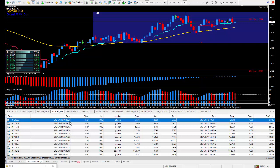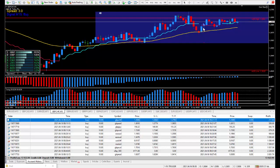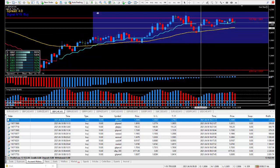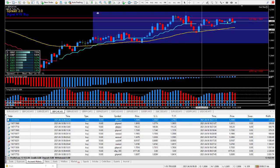Took a bunch of these trades. Most of these trades were taken between 8 and 8:30 this morning, except for this first one, which was around 9:30. So let's drag and drop this up. Okay, we got in right here. The scalper was suggesting to buy from way back here. This also, by the time I pulled the trigger, qualified for a great way to trade.